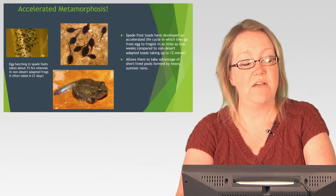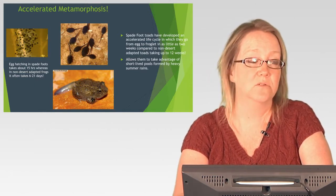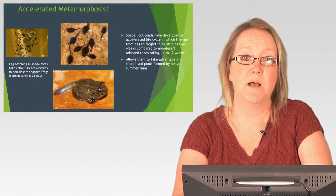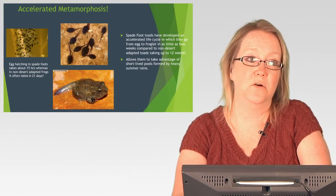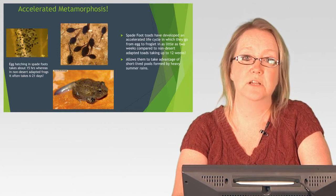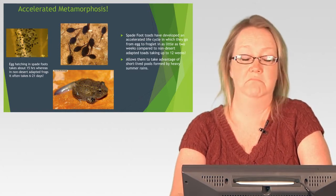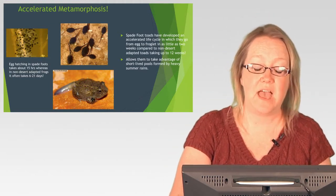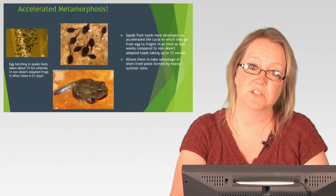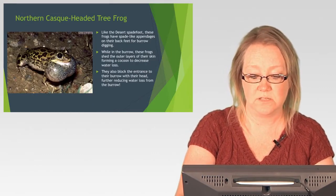And we all know, having experienced monsoon rainstorms, that when we get huge rains, these really big ponds can last for up to 2 weeks. Because our soil is so compact, the water really doesn't drain out very quickly, and so these pools last for a couple of weeks. And these frogs take advantage of that, and they have this accelerated metamorphosis, which allows them to rely on these temporary pools.